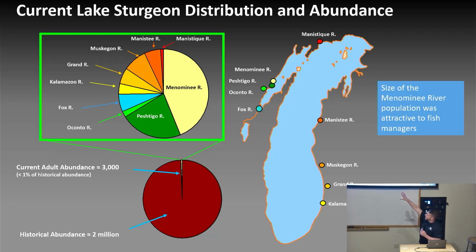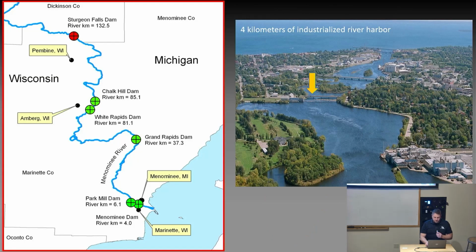And so here's a snapshot of what we have. Current adult abundance around 3,000 individuals. It's probably been increasing over the last few years. And then you can see here in this pie chart, we can actually partition the size of these populations. You can see that the biggest portion of the pie chart is the Menominee River. And so when you're somebody like a fisheries biologist looking at this information, this is going to be one that you'd like to target, right? Has a decent population. What's going on there? How do we do something about this problem?